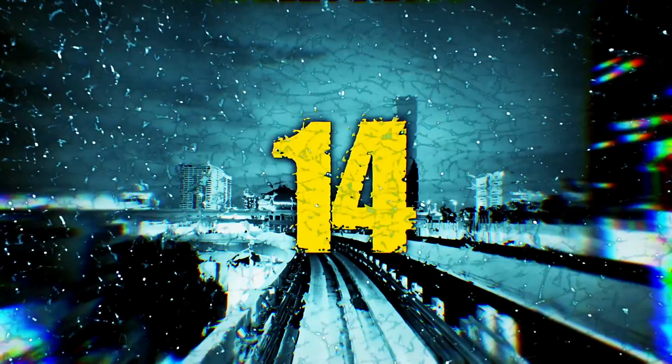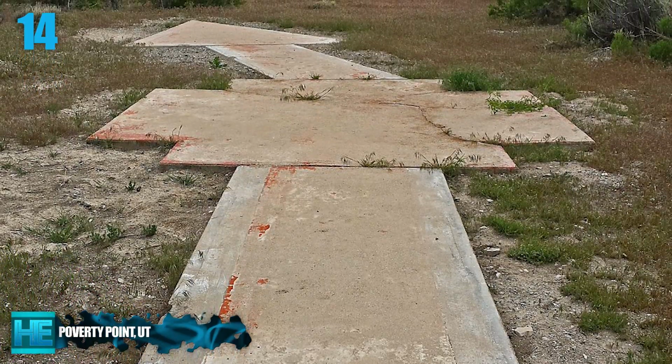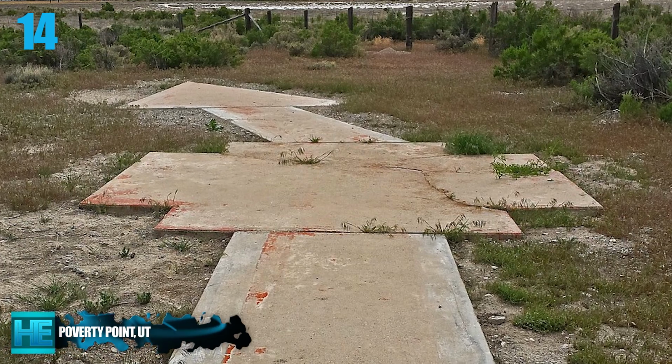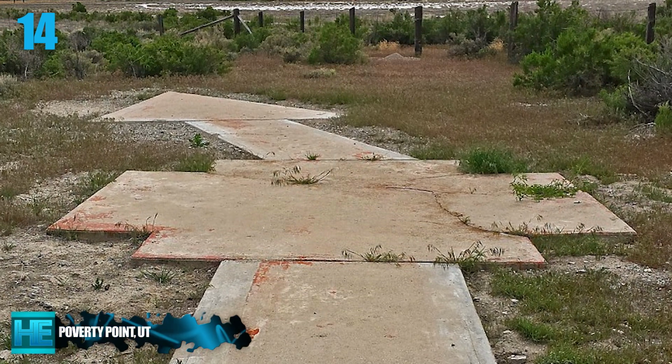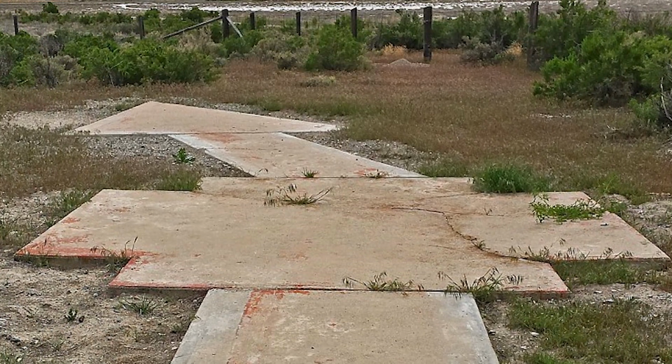Number 14. The Poverty Point Concrete Arrows. While hundreds of these concrete arrows have become obsolete and are slowly being forgotten and lost to time, many of them are still being kept alive by a few hobbyists. Like this concrete arrow found in Poverty Point, Utah, which has been catalogued by retired couple Brian and Charlotte Smith.